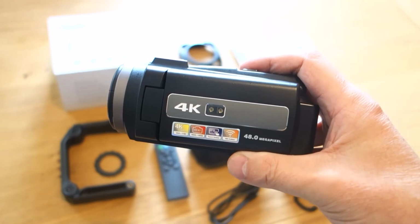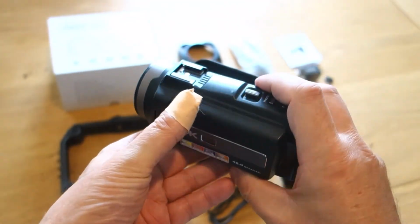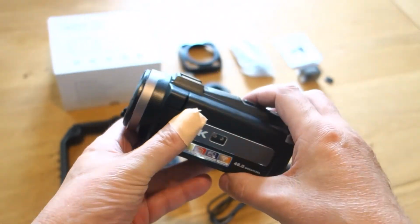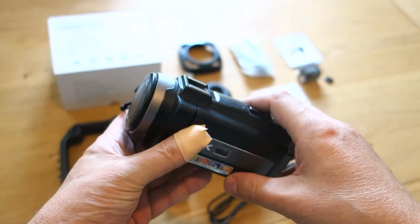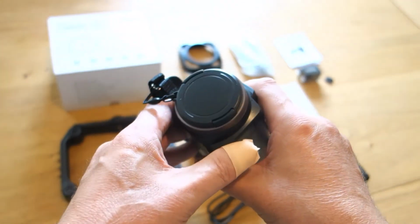They're trying to fool you straight away, because as you pick it up, you think, okay, it actually has a reasonable sort of weight to it. It doesn't feel too bad. Yeah, it's got that cheap plasticky feel to it, but okay, what do you expect for that money? As long as it does what it says on the tin, I don't mind.